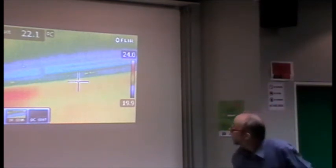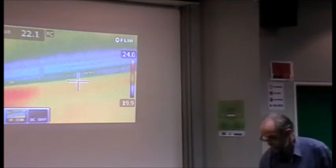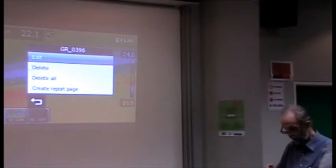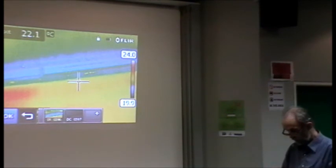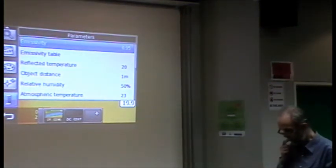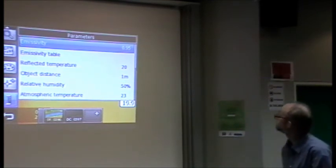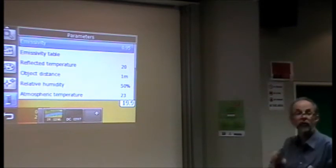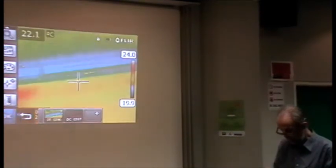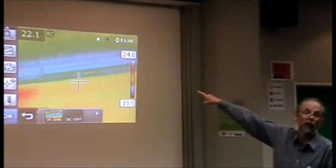But what I wanted to do was to show the effect of emissivity. Now I should be able to do that. Come on, edit. There we go. I've been using a different camera recently, so it's really throwing me for a moment. So it's at the moment set at 0.95, and one of the problems with this camera, and why I use a different camera often for training, is because this one hides everything. So let's just get out of this for the moment. It's saying that spot temperature is 22.1.